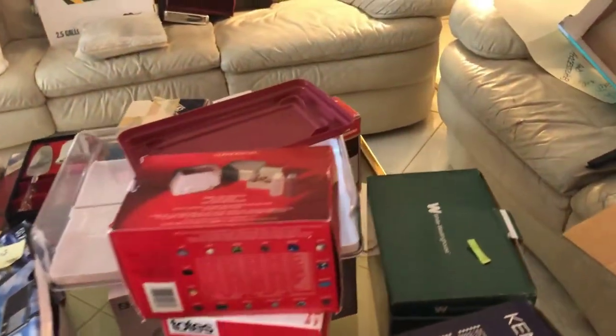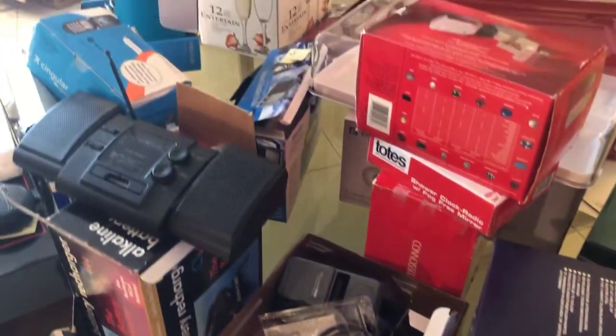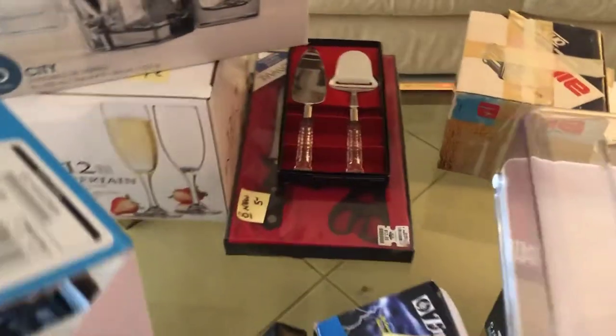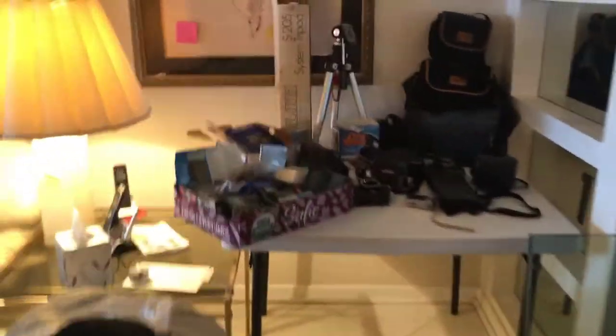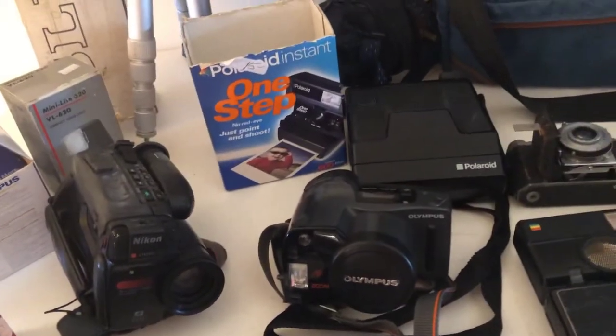Here's some electronics. A lot of those are unopened, but we're just grouping them together. Just all unopened electronics. A couple of nice serving pieces over there. Some barware. Camera stuff. Let's go take a look at the camera stuff. All kinds of cameras. Polaroids. Olympus, there's a tripod, camera cases.